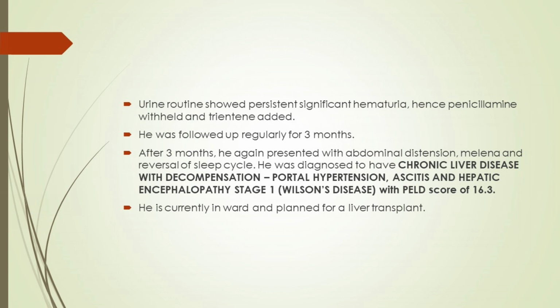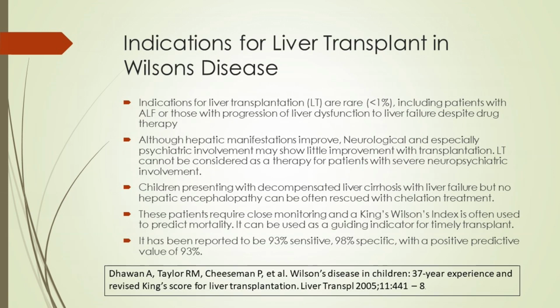Usually we take INR more than 4 for transplant. Wilson's, we don't keep an INR of 4. We sometimes even do it with 2, 2.5. So what would be our criteria for a transplant? You have a scoring system.